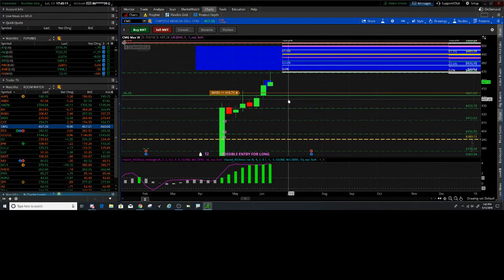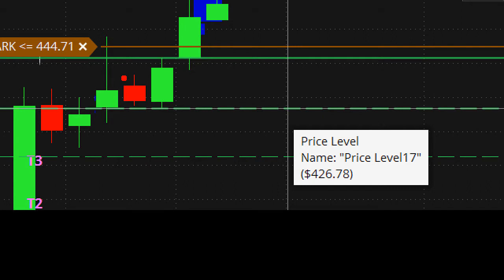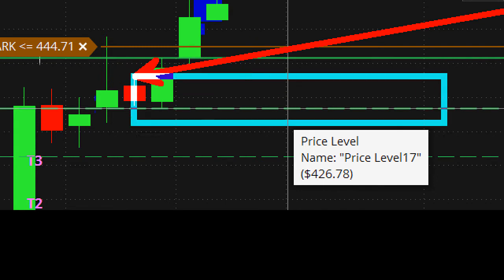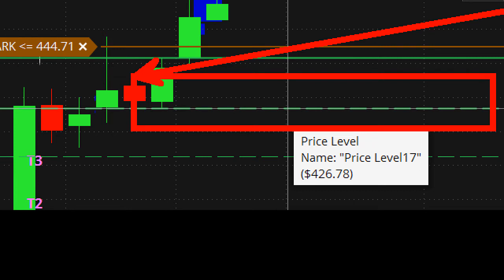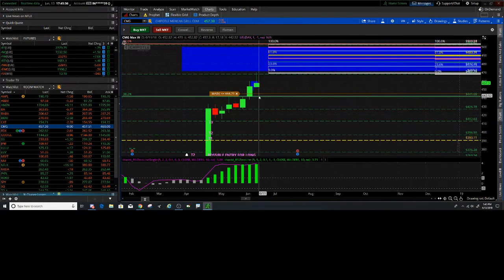Now the zone's already been bought up. So if I take a look at the zone, okay, this is it right here. And that zone is basically this area right there. And this candle here, actually, the wick came into here. So it's already been bought up.